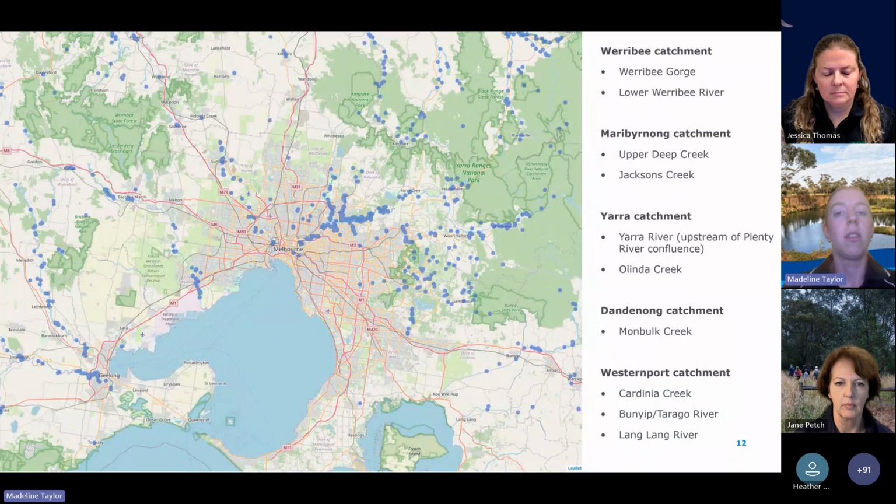In the Yarra catchment, they're found in the Yarra River upstream of the Plenty River confluence and Arthurs Creek. And in the Dandenong catchment, they can be found in Monbulk Creek, which is a really important population. We also have them in the Western Port catchment, so in Cardinia Creek, Bunyip Tarago River and Lang Lang River. You can find out more information about these populations in our Healthy Waterways strategy as well.